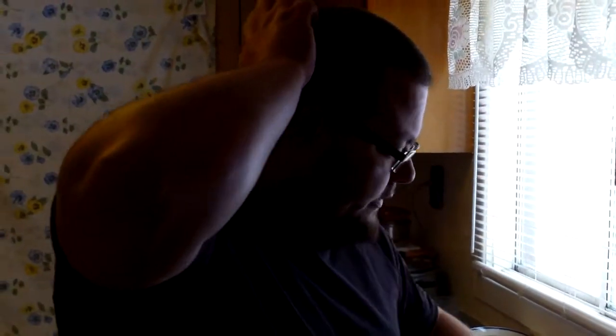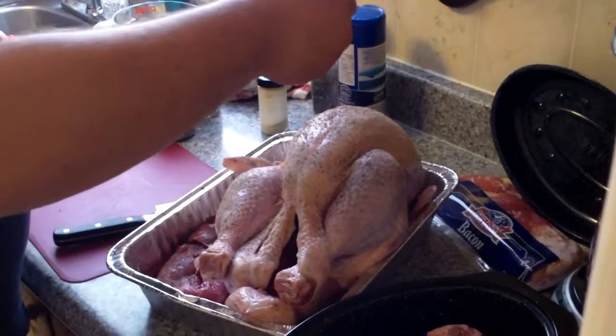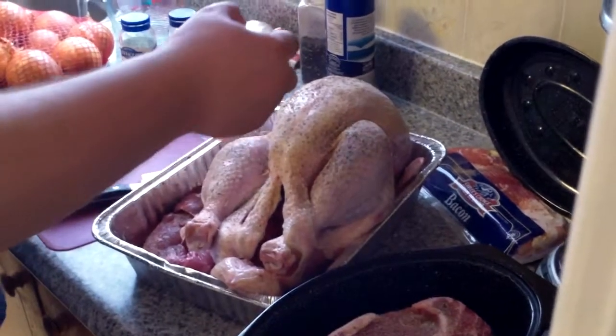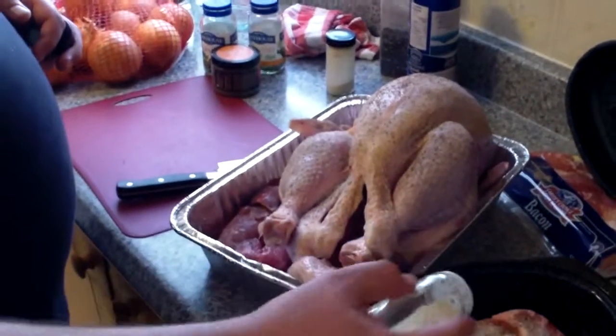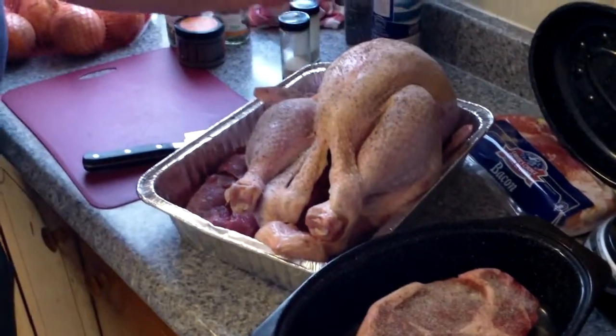So next thing I'm going to do is take some onion powder. Same thing as the garlic powder, just going to put a little bit on there, and even though I'm adding some onion powder, I'm also going to be adding onions to the pan as well. So we're going to have some real onion flavor as well. That's good for the skin. Flavoring.